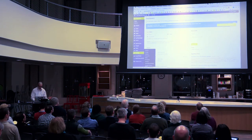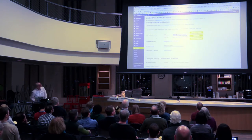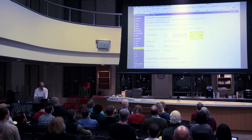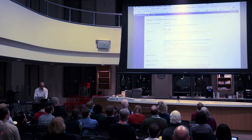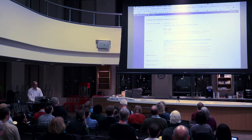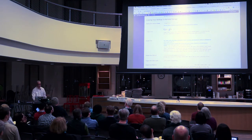What I can do here, I have this installed already. This is our nifty little demo site. So Updraft, Backup and Restore. Now, I selected here copying your backup to remote storage, and if you select Google Drive, we'll actually walk you through step by step on how to set this up.